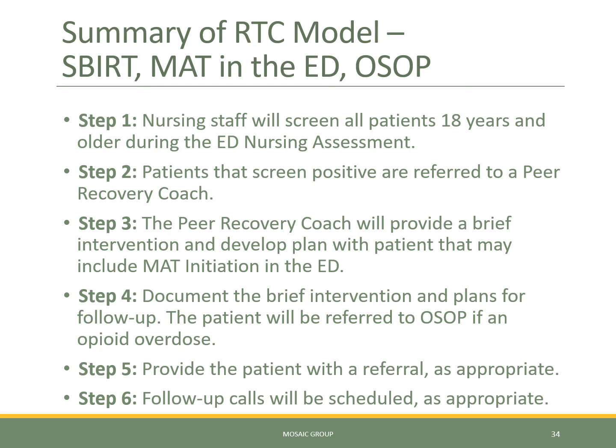The peer recovery coach will provide a brief intervention and develop a plan with the patient that may include MAT initiation in the ED. There will then be the documentation of the brief intervention and plans for follow-up, and when appropriate, the patient may be referred to OSOP if they have experienced an opioid overdose. The patient will be provided with a referral when appropriate, and follow-up calls will be scheduled as appropriate.